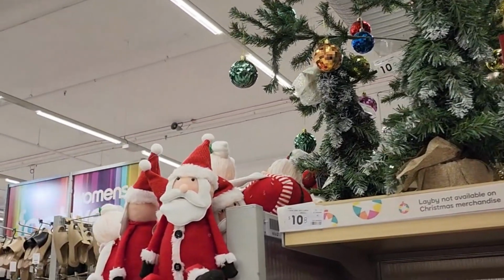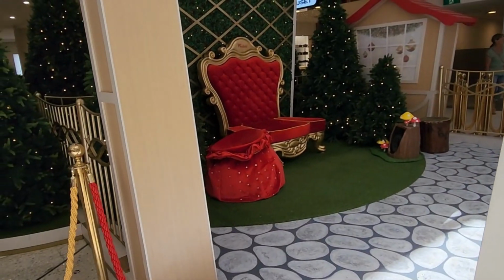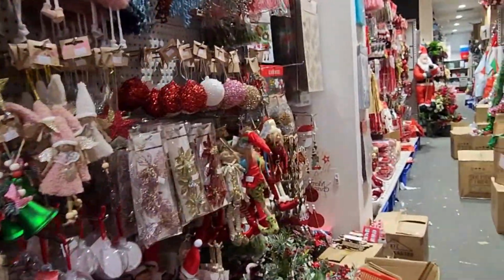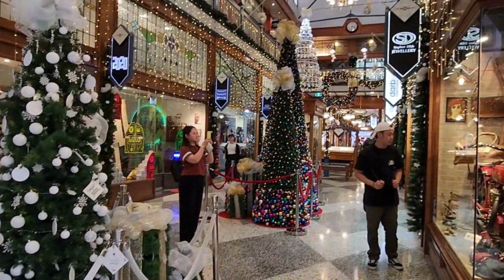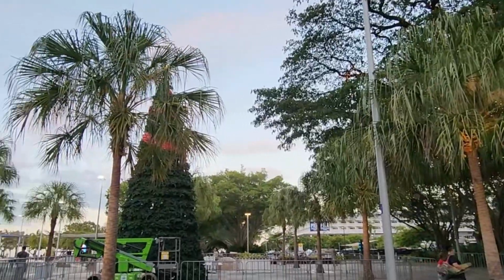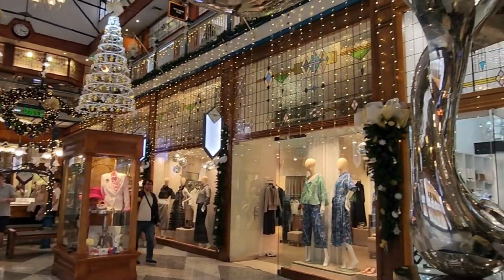Now, one thing we did not see were snowmen, or really any nod to snow or cold winter nights, which totally makes sense because, well, summer. And I did note a distinct lack of nativities. What you will see are spectacular displays in stores, malls, and community spaces. My favorite display was in the Brisbane Arcade, which was incredible.